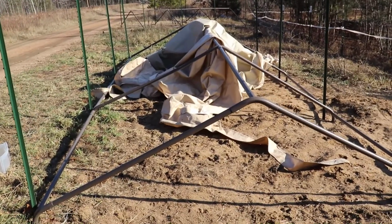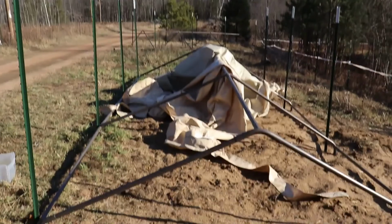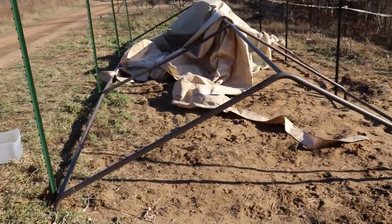Now I'm gonna have to disassemble it, assemble it up in the air, and then put the tarp and everything over it. It's not as bad as it sounds, or at least it's not as bad as I thought it was gonna be. And so we'll have, well, this afternoon, 2 hay tents, which will be more than enough for the hay that I got coming today.